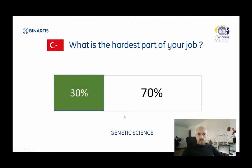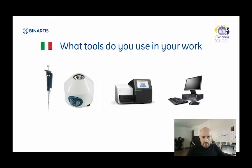Sometimes this is because not always a genetic disease can be found in the DNA. Roughly 30% could be of genetic origin, and 70% can be because of environmental factors, like things that the person has done during his life and they are causing the disease.